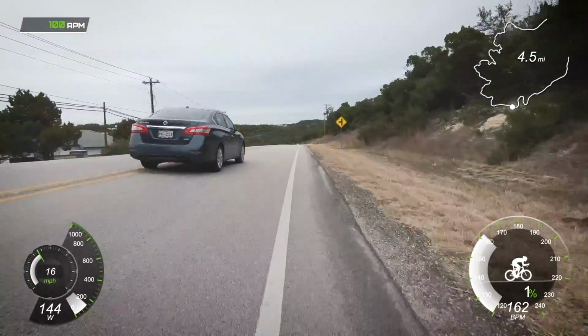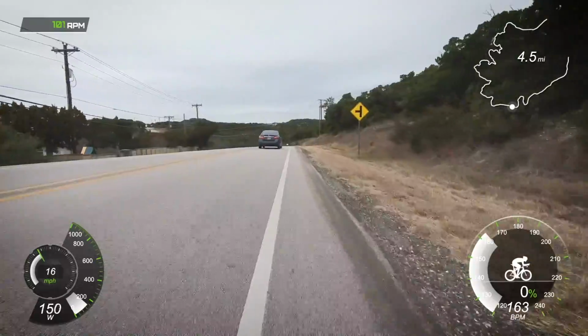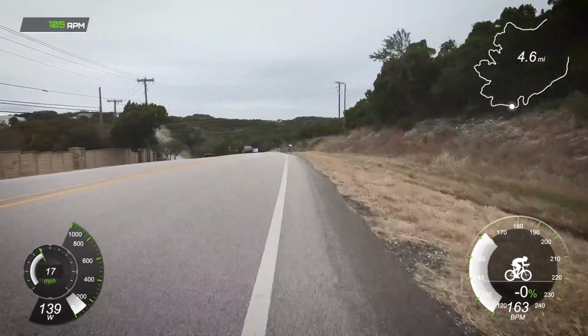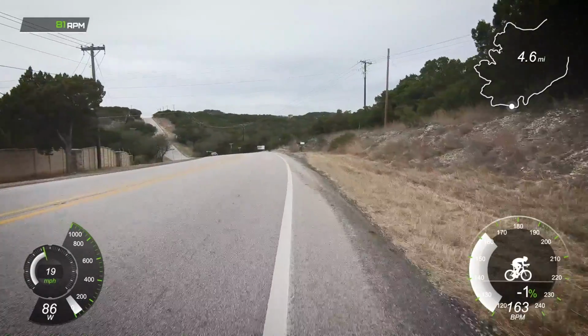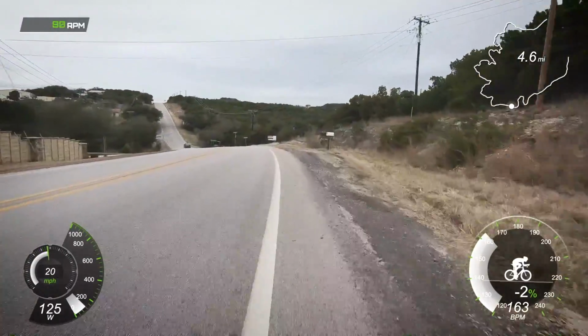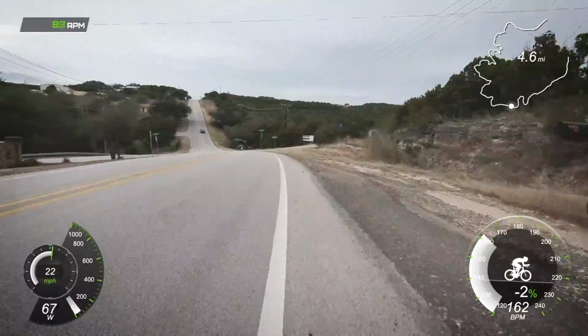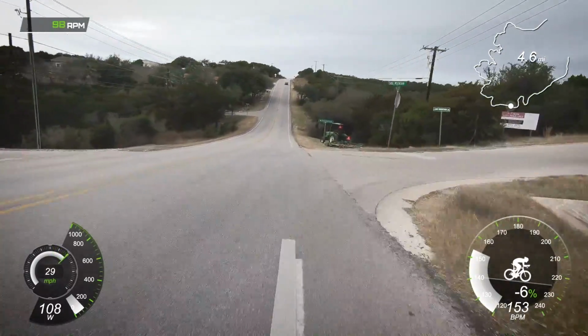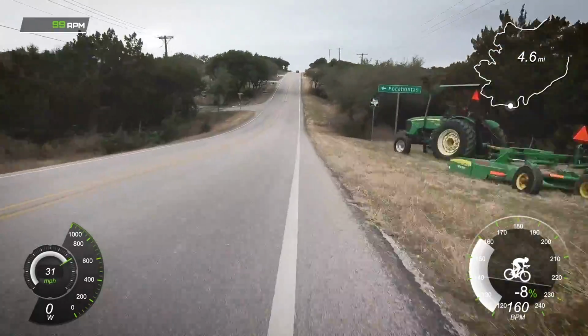Coming up to what will be the most climby bit of the lower part of the loop here. It gets pretty steep, and so you're going to want to carry some momentum into that. So ratchet it up a little bit if you can down this little hill so you can carry some speed into this really big roller.